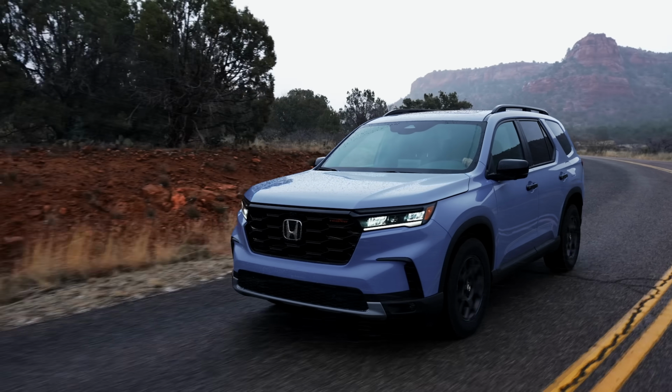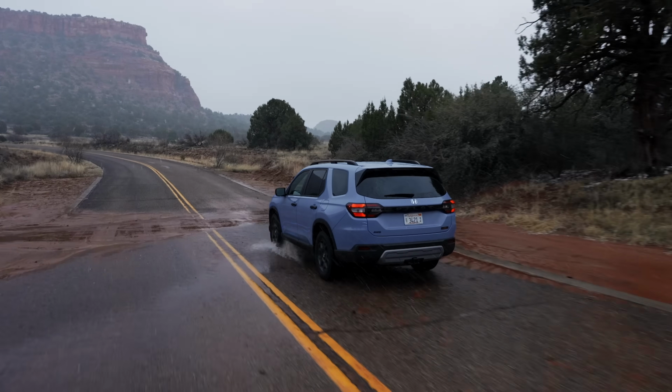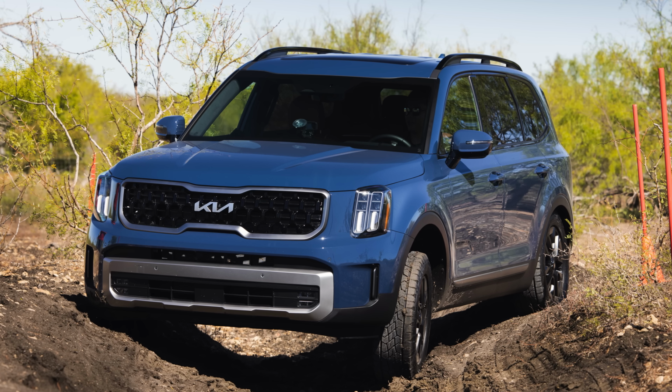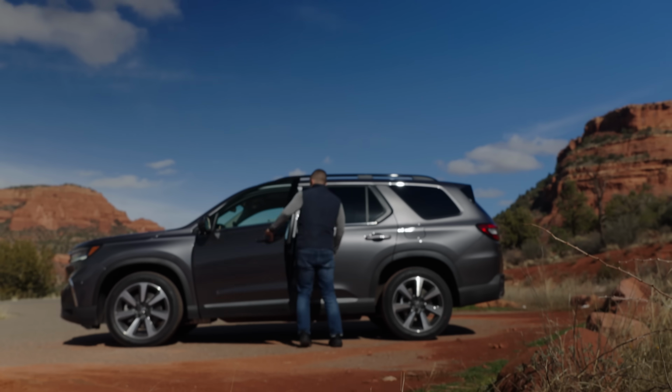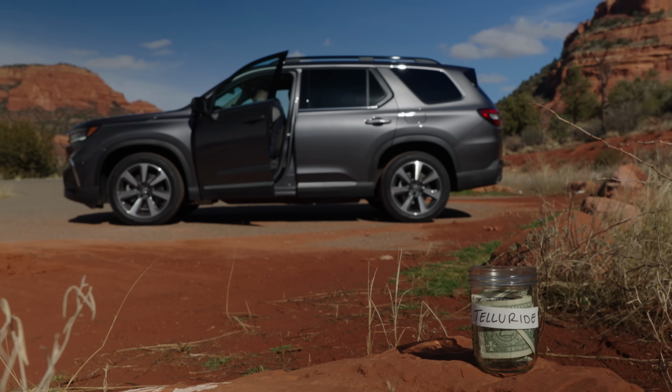But in this ultra competitive segment, it takes more than small improvements to be the best. The Kia Telluride still feels like a luxury SUV for an affordable price. That's why, for my money, it's still the one I'd rather have.